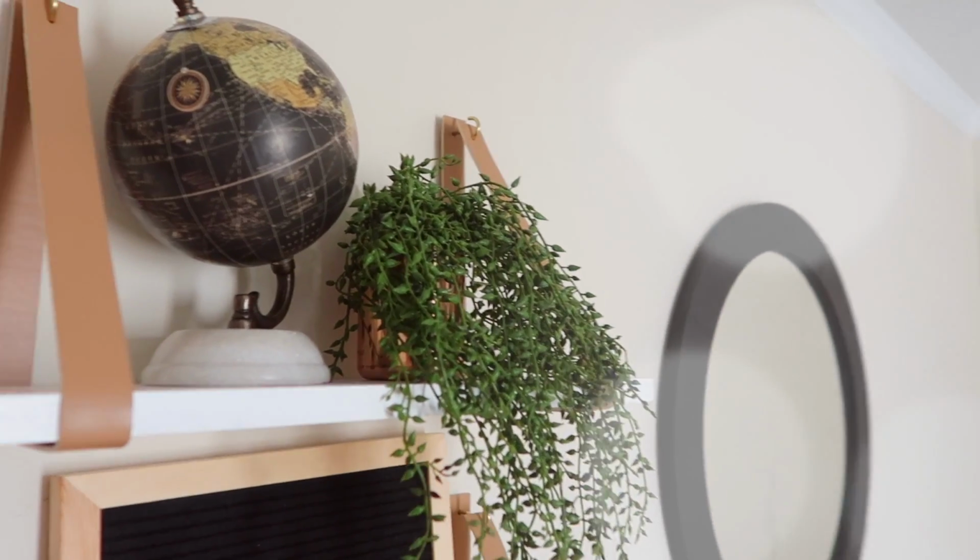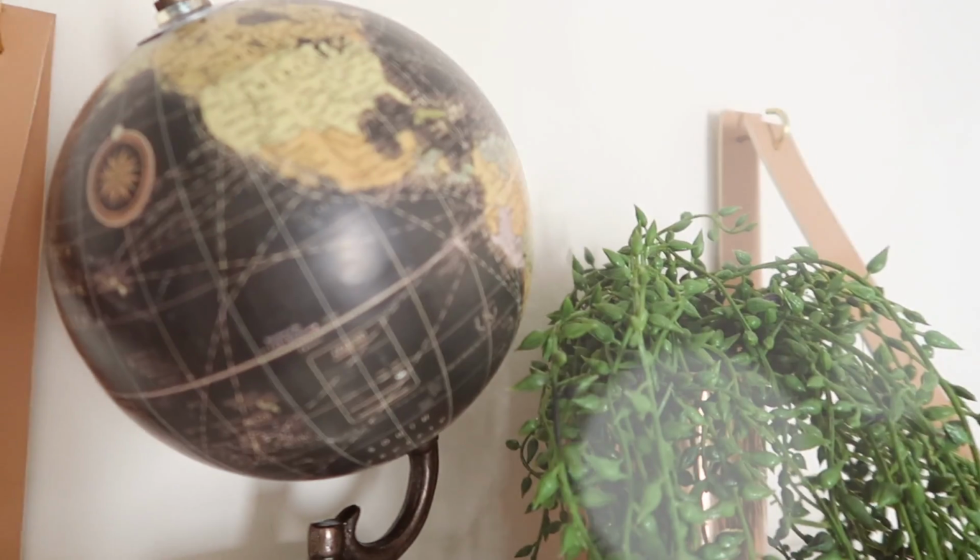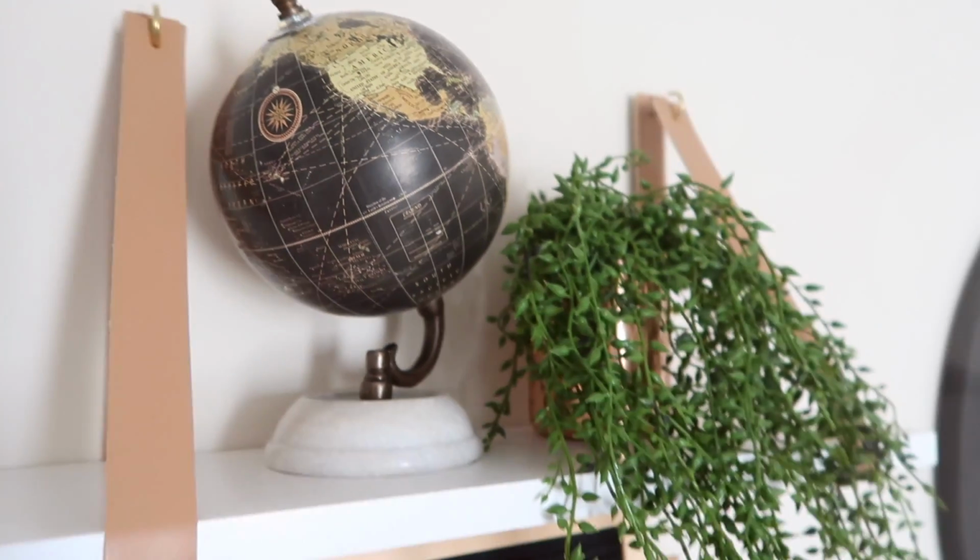I did get these off of Amazon, but I gave them a little makeover. I ended up painting the wood part white. I felt like the stain of wood just clashed with everything else that we were going for in this room, and I love the contrast with those leather straps. It also has little gold or brass hooks that go with it. There isn't much of that color in the room, but there's golden wood tones. I thought that would be a really nice addition to everything we had going on in here.